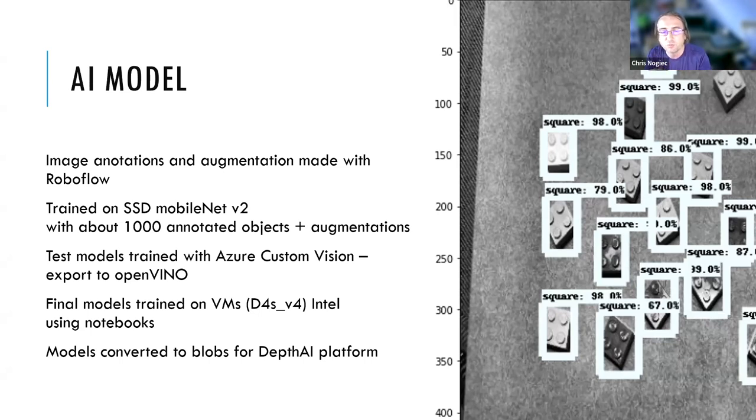Especially the test models, first with the rocks, and then the first early models with the bricks, were trained with Azure Custom Vision, a tool that I personally like very much, because it's a very fine tool for accelerating building projects at the early stage. You can test very quickly and see what works. If there is not enough data from one category, you add more, and generate those models on a daily basis. Custom Vision is very quick to do it. Then you can export it directly to OpenVINO from Azure Custom Vision, and then convert it to the blob.